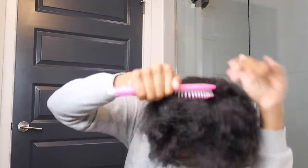I want you guys to see my hair, actually, not this door, because the door is really dark. So yeah, just keep brushing your hair out. God damn. Yeah, just keep brushing your hair out. Ow. I mean, I have my hair kind of up. Oh my gosh, this hair everywhere.